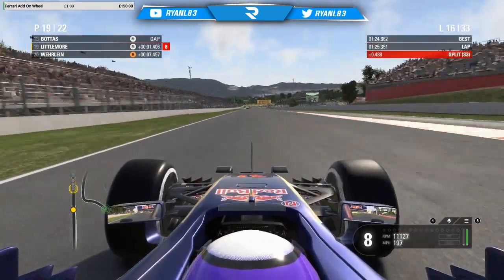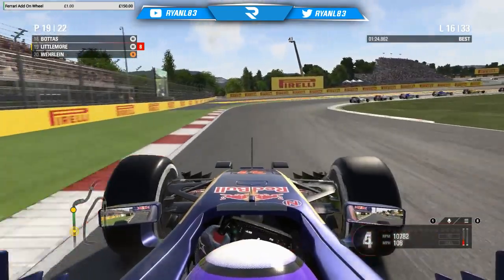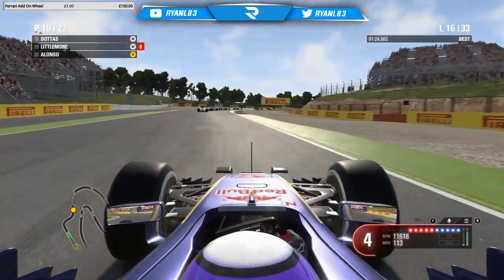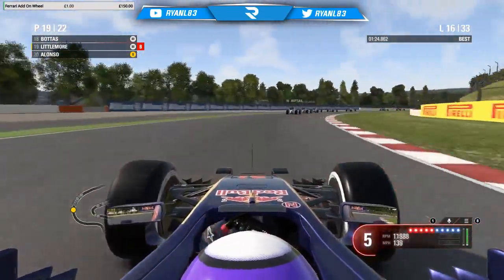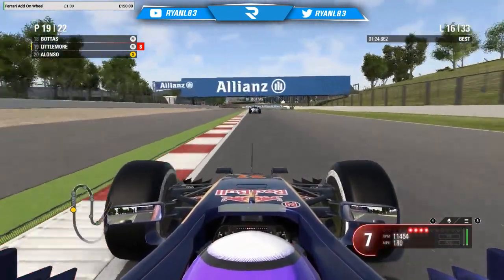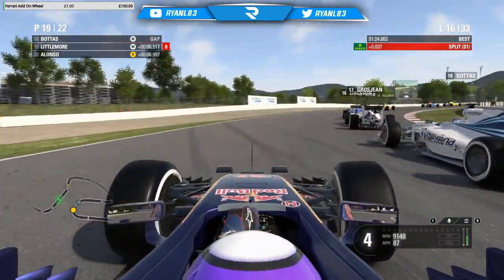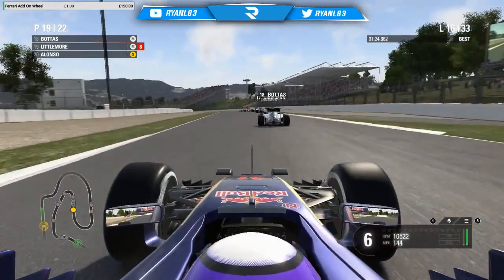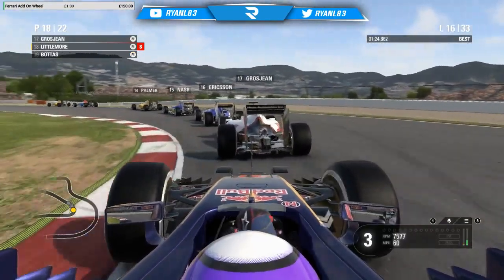The car behind you has just fitted the hard tyres. Car behind, running hards. I think we'll stick with the soft strategy, I feel. If it doesn't let me do softs, then I will blame Jeff for the basic strategy. But this is helping me massively right now. Bottas and everyone's being held up in a train. Might as well take Bottas right now.